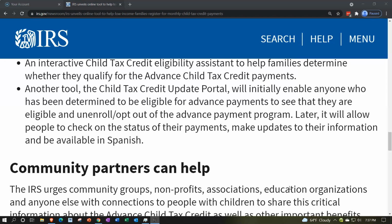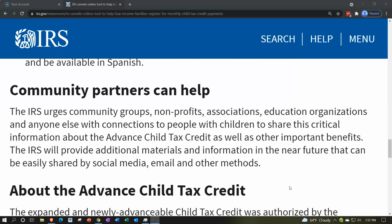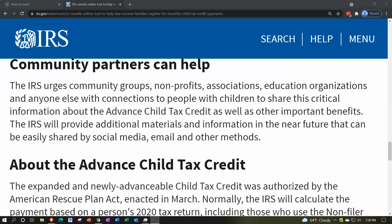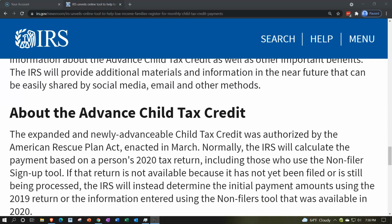Later, it will allow people to check on the status of their payments, make updates to their information, and be available in Spanish as well. Community partners can help. The IRS urges community groups, nonprofits, associations, education organizations, and anyone else with connections to people with children to share this critical information about the advanced child tax credit as well as other important benefits. The IRS will provide additional materials and information in the near future that can be easily shared by social media, email, and other methods.